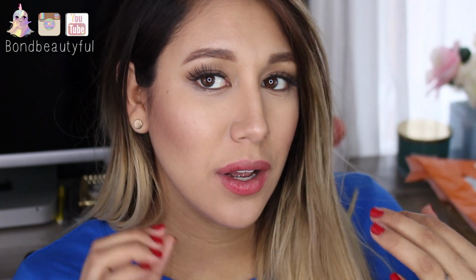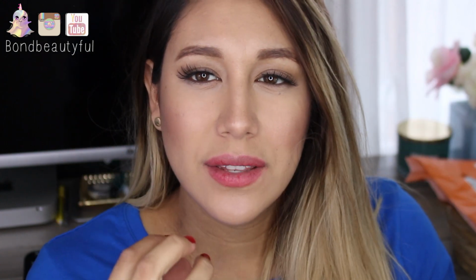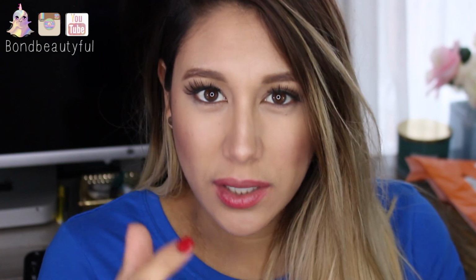But here, I definitely look glowy. On my nose, I definitely look glowy. I don't know what that's about. That's kind of weird, but I look glowy there. Originally it kind of sunk into fine lines, and they're still kind of there, but it doesn't look like product's there, you know what I mean? You can't see in between the lines that there's product crumpled up in there.